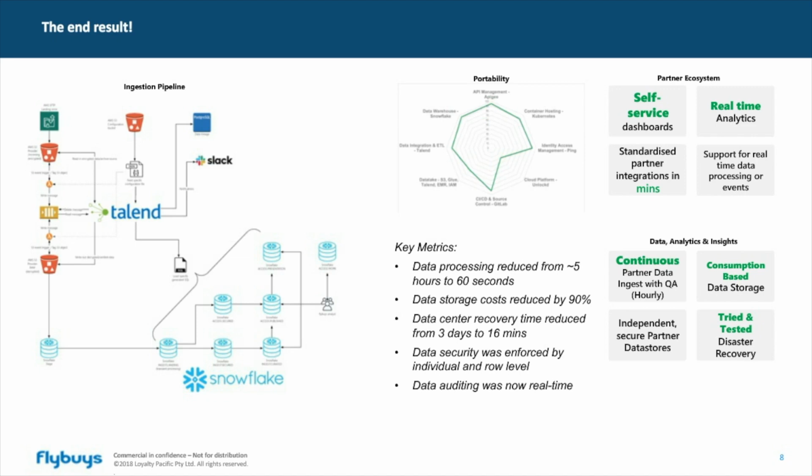So the next one, I think this is a bit about the diagram that you've put up there on the slide. The question's coming around, can you please explain interaction between Talon and Slack? So perhaps you want to give a bit more detail on that.